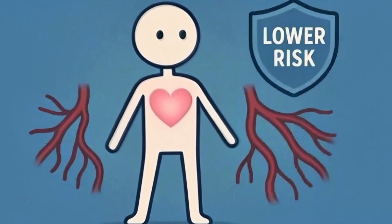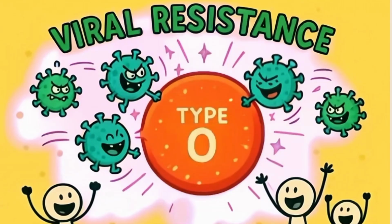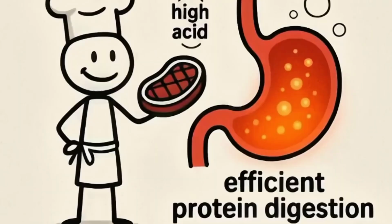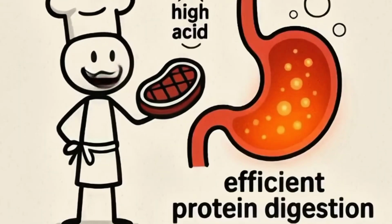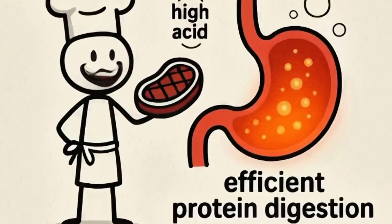Some studies show lower risk of heart disease and blood clotting issues. Slightly lower risk of severe viral infections. Higher stomach acid levels, so they digest protein pretty efficiently.